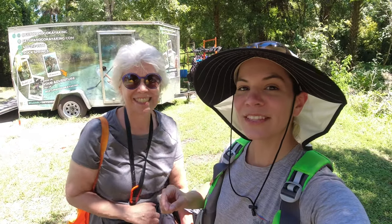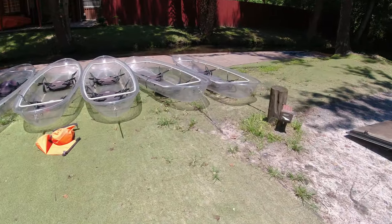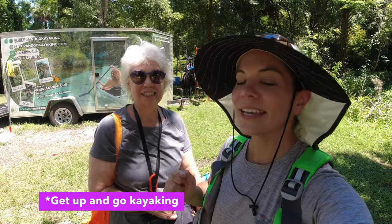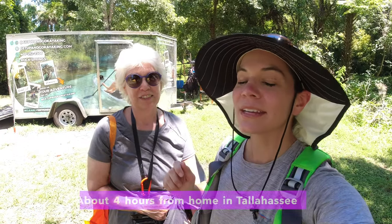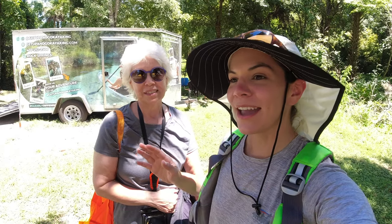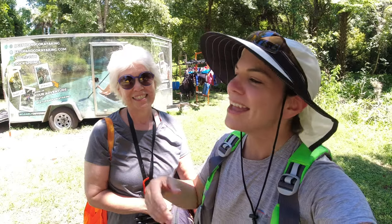And today we are actually doing a rental service for kayaks. We're actually going in clear kayaks with a company called Get Up and Kayak. And we are in Apopka, Florida, and we are going to kayak Rock Springs, Florida. And this is supposed to be the prettiest place to kayak in Florida, so I have very high expectations. Although, even if it wasn't good, I think I'd still like it.